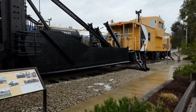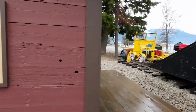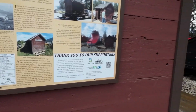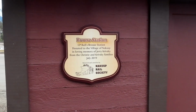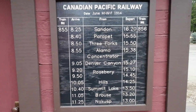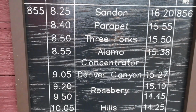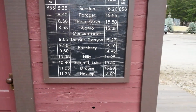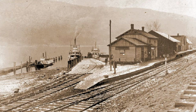It shows you some of the equipment, the old caboose. This is the old CP station, Brose. So this would have been the station back in the day. Nakusp Slocan Railway. Train scheduling. So Sandon, Parapet, Three Forks, Alamo, Concentrator, Denver Canyon, Roseberry. All these places, these are either landings, stations, or mines, right? So this was how they transported all the ore, all the supplies, everything.